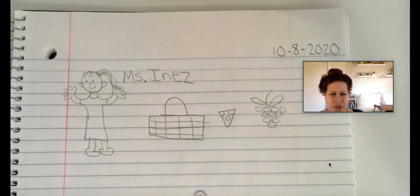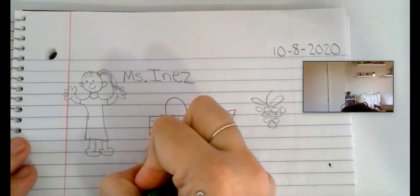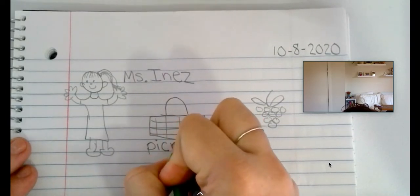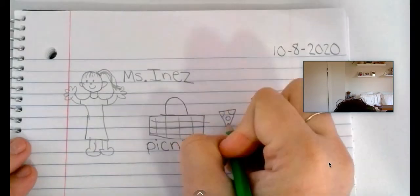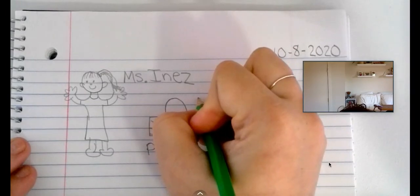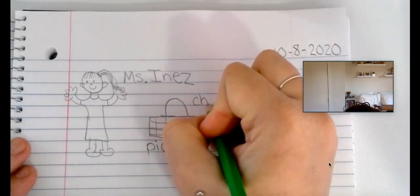I'm going to label these pictures though, because Miss Allie's not a perfect drawer, and I want other people to know what I'm drawing about. So picnic, p, p, p, k, k, k, picnic. I drew cheese too, so I'm going to write cheese. Ch, ch, ch. Oh, there's our CH blend. Cheese.